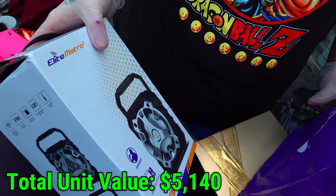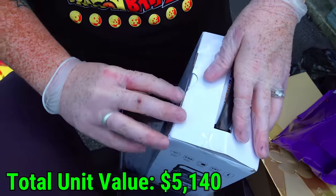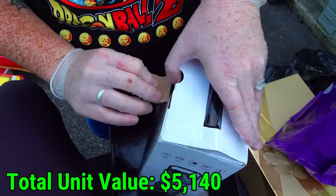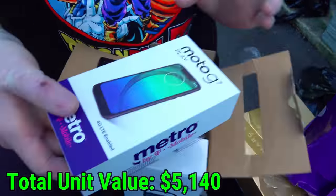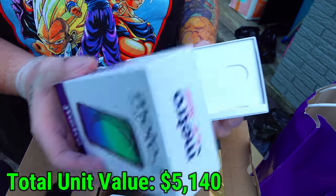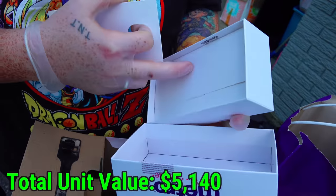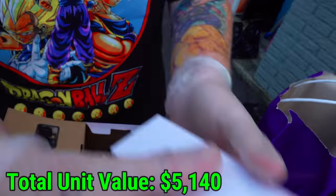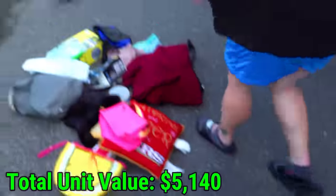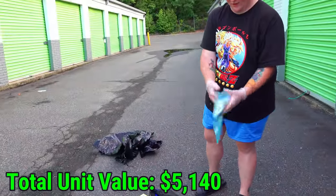Ooh, an elite speaker? Elite Metro. How's that weight? Not too good. We got a phone box in here. Uh-oh. A Moto G7. Hello, Moto. Hello, Moto. Get out. Nothing. Aww. Dang it. Why is everything empty? I believe in you. It's a bag full of bags.